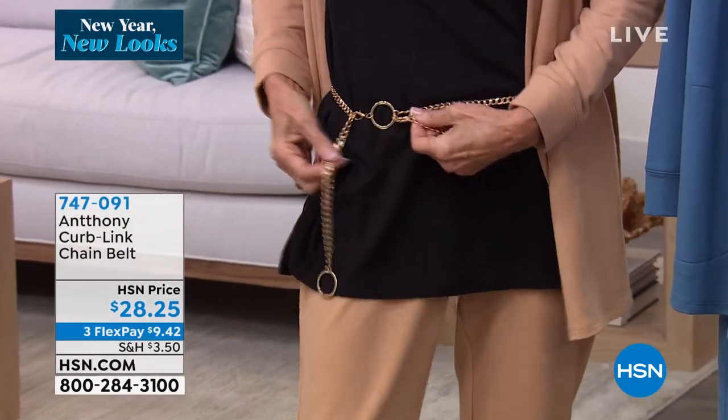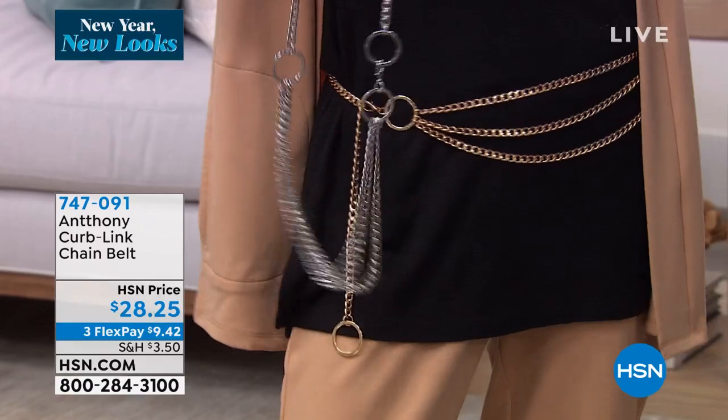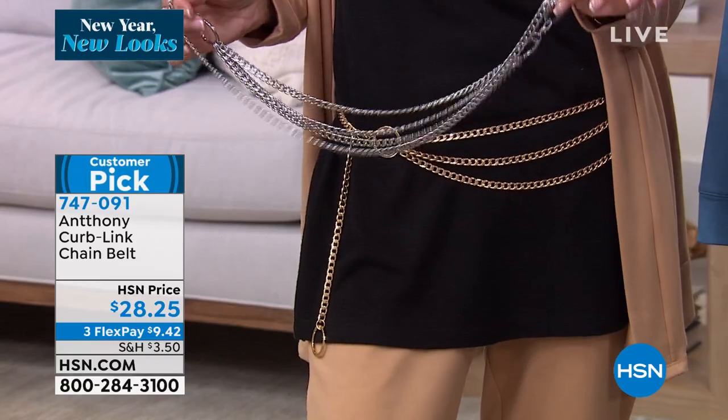Okay, so here is the belt. I'm wearing it in the gold. Let me just grab it here in the silver. And you can see how it has this cool little lobster claw clasp right here, so you can hook it anywhere.